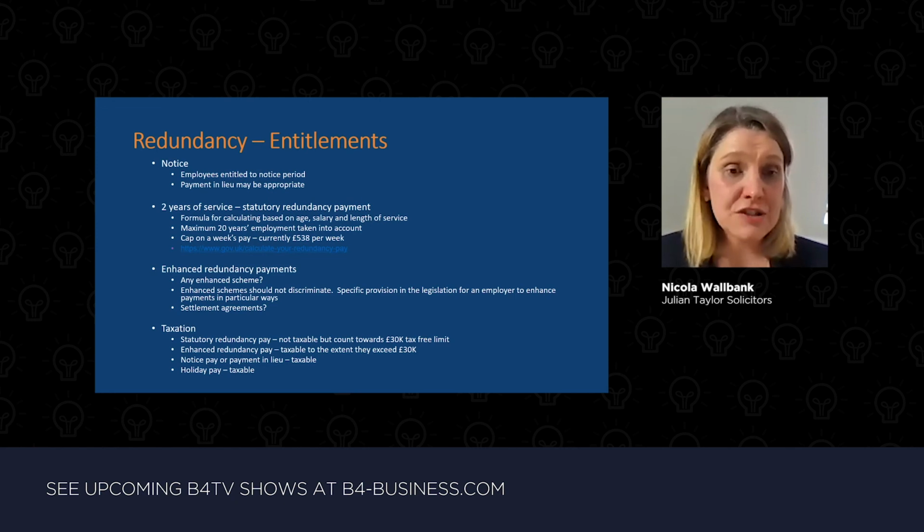And then finally, I just wanted a word on taxation. Statutory redundancy payments are exempt from income tax, but they are taken into account in determining whether or not the total compensation paid to an employee exceeds the £30,000 tax-free limit. Non-statutory enhanced redundancy payments are also taxable only to the extent that they exceed the £30,000 limit. So there is a way of giving employees some money tax-free on the termination of their employment within that £30,000 band. Notice pay, payments in lieu, holiday pay and other contractual payments will all be taxable.